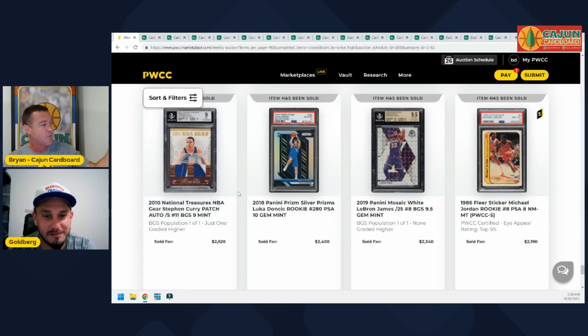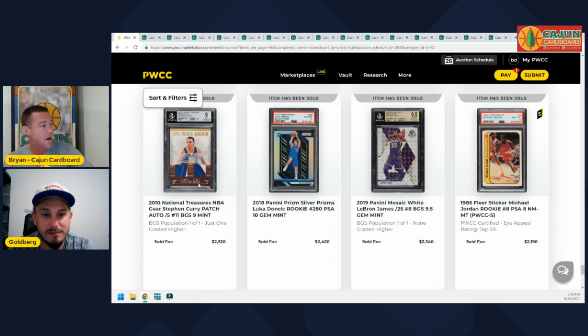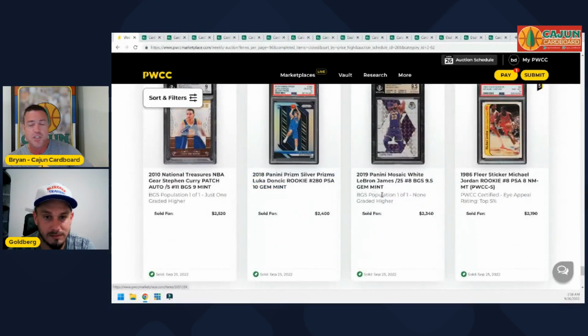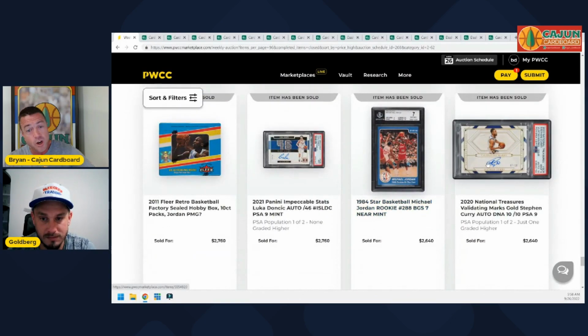Next to that, we got a pretty cool dual patch sticker auto of Steph Curry, 2520. It's a pop 1, sold for 2520. So that last row right there, you're looking at cards just over $2,000 in that bottom row. Next row, you're going to see this a lot, Andrew. I know I sit and do these every single Monday. You're going to see a million Steph Curry autos.